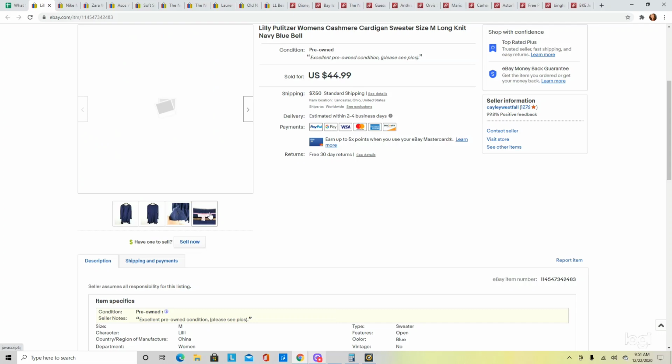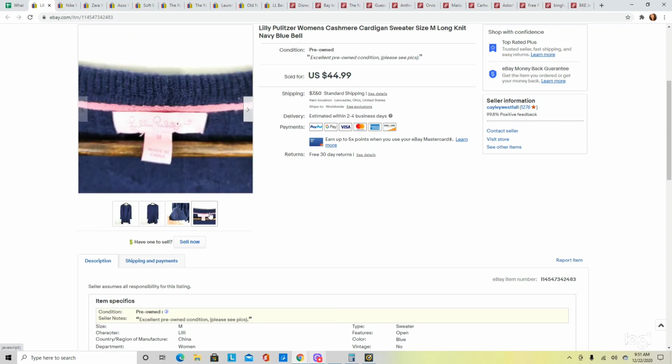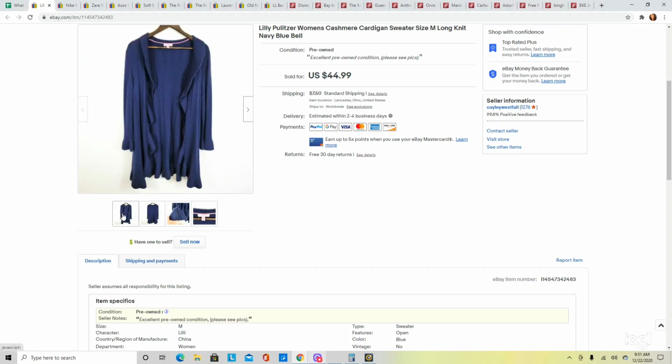A Lilly Pulitzer cashmere cardigan. Lilly Pulitzer is a brand that I highly recommend you pick up. They're more well known for their colorful prints, which is typically what I pick up for them. But since it was a good brand paired with a good material, being 100% cashmere, and it was cable knit, I knew that this was going to be a good sell.